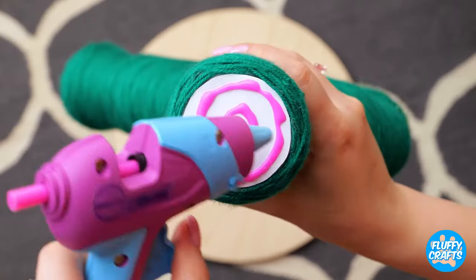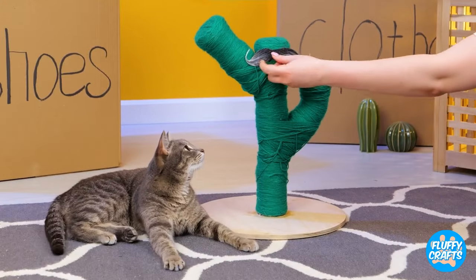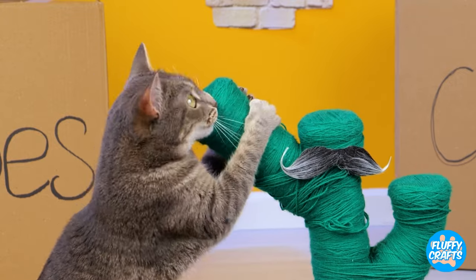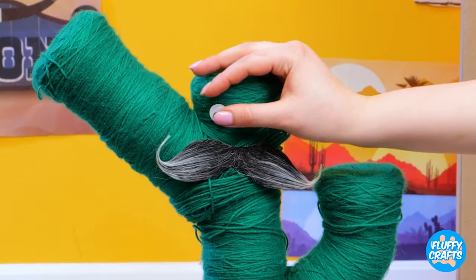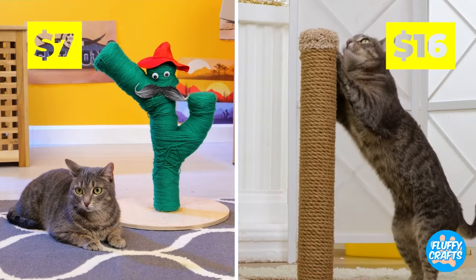Let's just hot glue everything into place. And add a mustache. You know, just to keep things fancy. Good, those nails are getting quite a workout. With googly eyes and a hat, it's a pretty good deal.